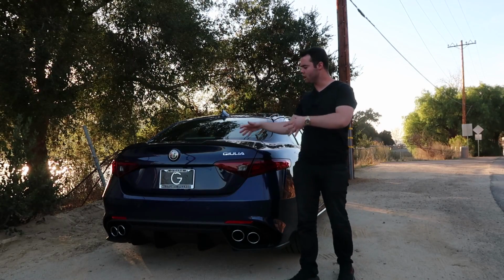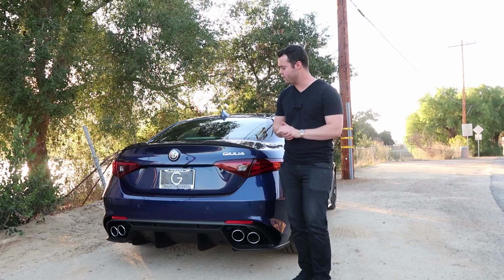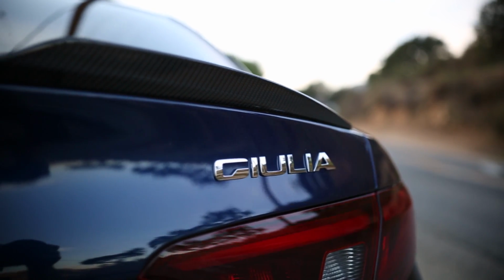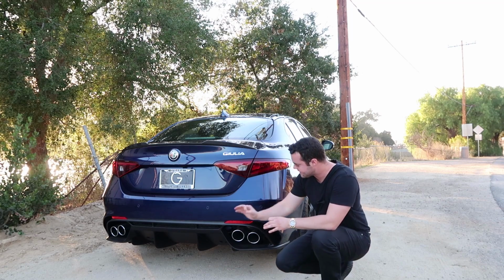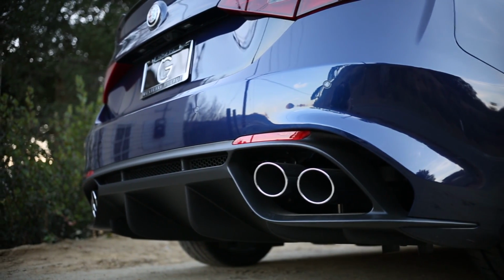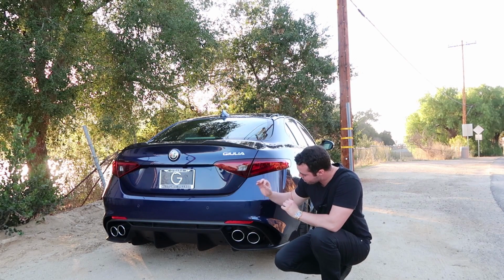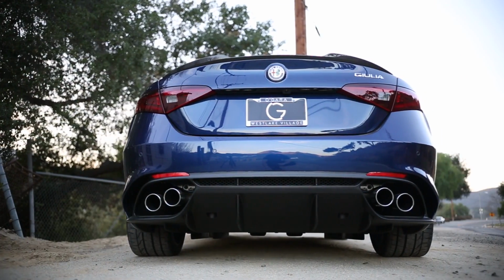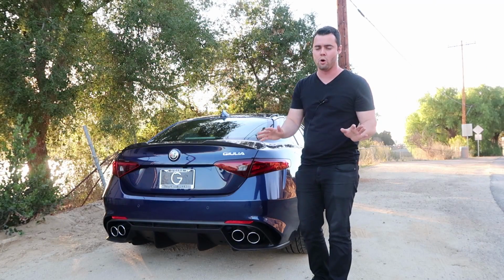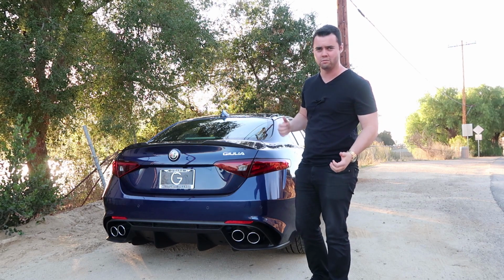Around back, the Quadrifoglio is significantly more aggressive than the M3 or the C63. We have this lovely deck lid mounted carbon fiber rear spoiler, and below that, one of the most menacing, aggressive rear diffusers ever to be fitted on a production sedan. And in between that is one of the most gorgeously oriented quad-tipped chrome exhausts I've ever seen that also produces incredible noises. Speaking of noises, what even powers the Quadrifoglio? Let's go check it out.